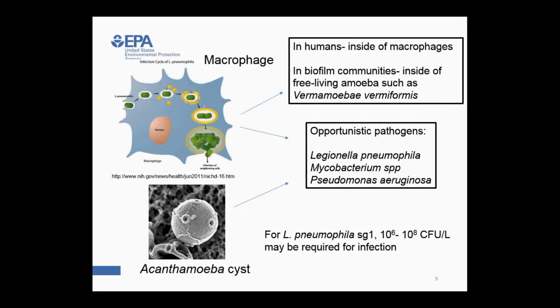And so our predictive models will say that, based on the number of these amoeba in the water, based on the predicted amplification of Legionella within amoeba, based on the size of the particles that are released by the macrophage, and based on what we know about human physiology and the fact that these particles have to be small enough to be respirable particles because there's a respiratory infection, that Legionella pneumophila densities of 10 to the 6 to 10 to the 8 colony-forming units per liter would really be required for infection. That's based on certain uncertainties, of course, but levels of this magnitude are not uncommon in drinking water environments.